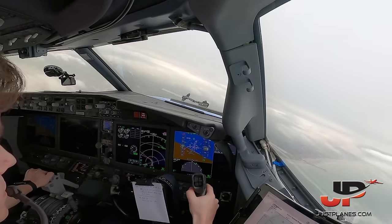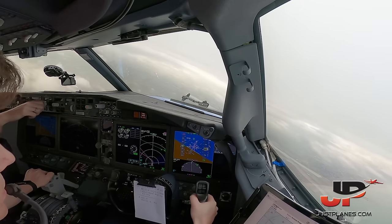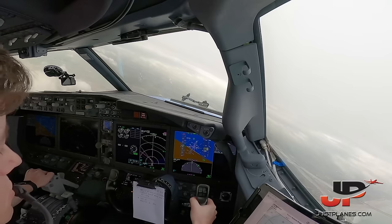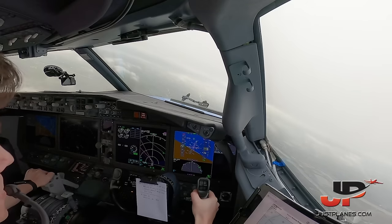Standard flight level 30. So just keep 25 degrees of bank towards 30. Flaps up.